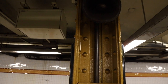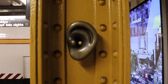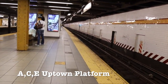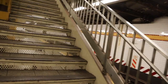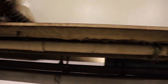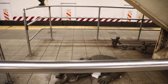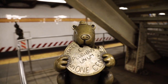Give a listen! Look at that big ear and megaphone! Now we're gonna go upstairs again so we can switch to the Uptown ACE subway platform. Wow, we can't overlook this guy hanging out on the staircase holding a giant bolt. Look at this adorable squirrel biting into a penny.